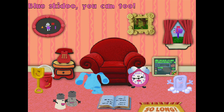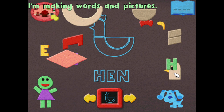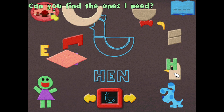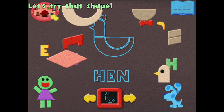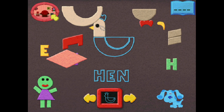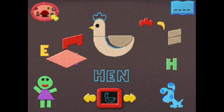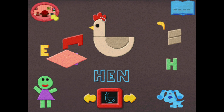Blue said you can too. You're just in time, Blue. I'm making words and pictures. I have some letters and shapes. Can you find the ones I need? Oh, good. Let's try that shape. Where do you think that shape goes?